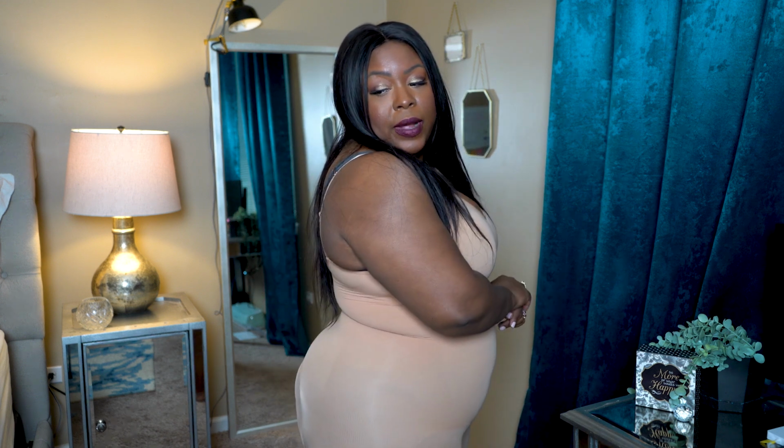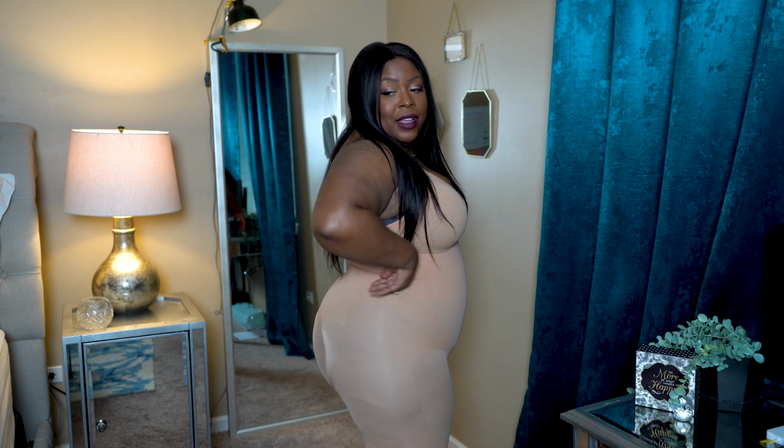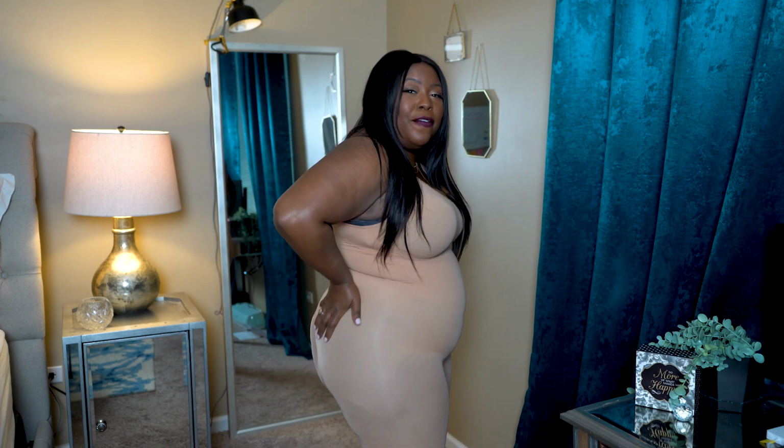Also, this one has, and I can't really turn around because I don't want to get in trouble, but it also has the butt smoother and lifter infused into this. This one has a little lift here, and then it has the butt thing. I feel like it makes my butt look like a shelf. It gives it a square look. It flattens my butt more than it helps. I don't know, it's funky.